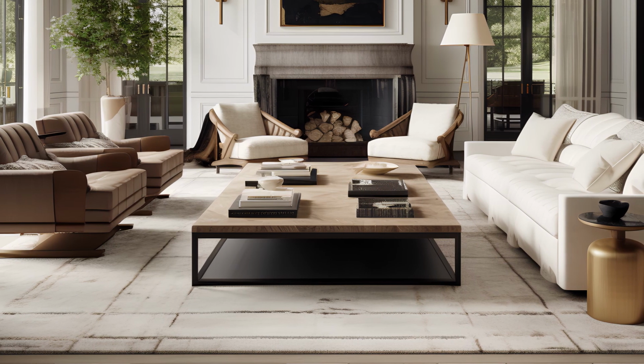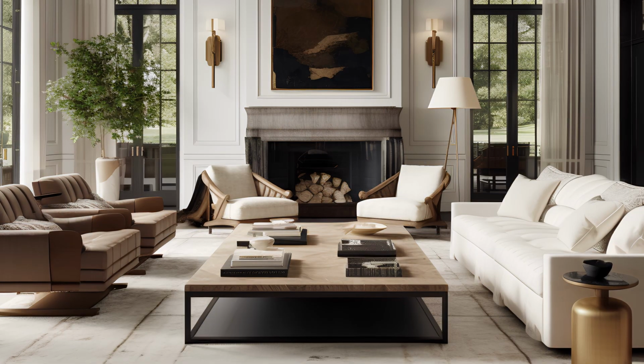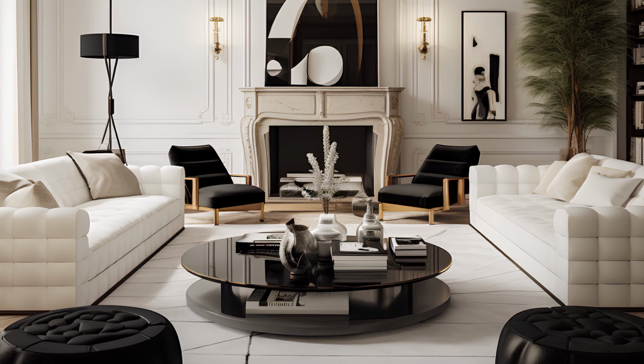Take note of the accent-colored decor that gracefully punctuates the white backdrop, infusing vibrancy into the space. Above a grand fireplace, abstract-style paintings command attention, adding a touch of artistic flair that's sure to ignite conversations.